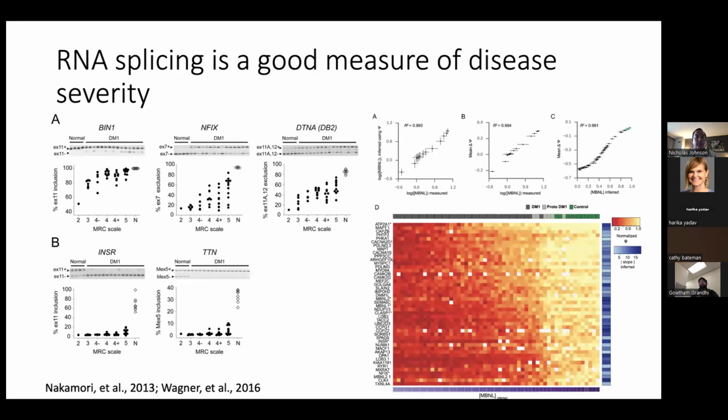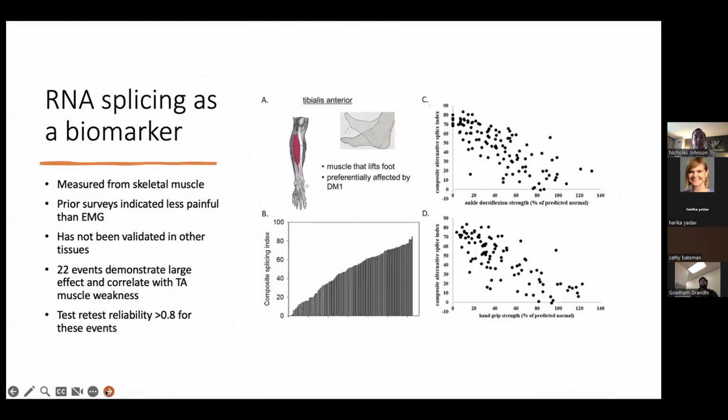And you can see that for some events like BIN1 or NFIX, there is some shift or change as the muscle weakness develops and people have a wider range, so you can see that the splicing biomarker shifts with the weakness. Other events like insulin receptor or Titin, for example, are not very good biomarkers because they don't really shift very much. They're quite sensitive to that loss of MBNL because they change almost immediately. So what we've done is to take muscle biopsies of the tibialis anterior. We used, like I said, 22 different events that demonstrate large effect and correlate with TA muscle weakness.